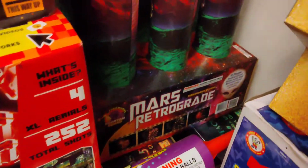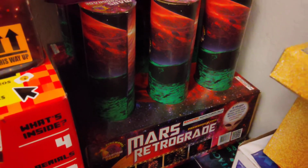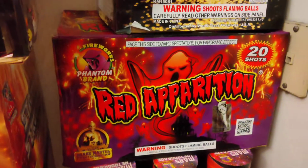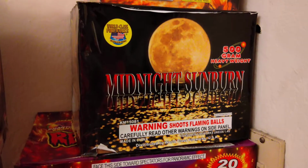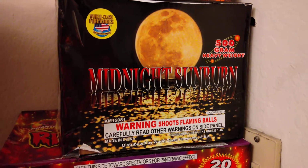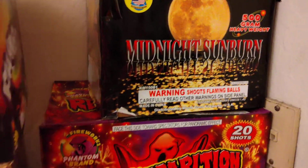And this is the biggest one I have, and the only one I got was Mars Retrograde. It has cool ring effects that I like. And best of all, Red Apparition, which is perfect for Halloween, along with Midnight Sunburn. But, of course, the one that I really wanted to get was Witchcraft, but unfortunately they didn't have it in stock at the time.